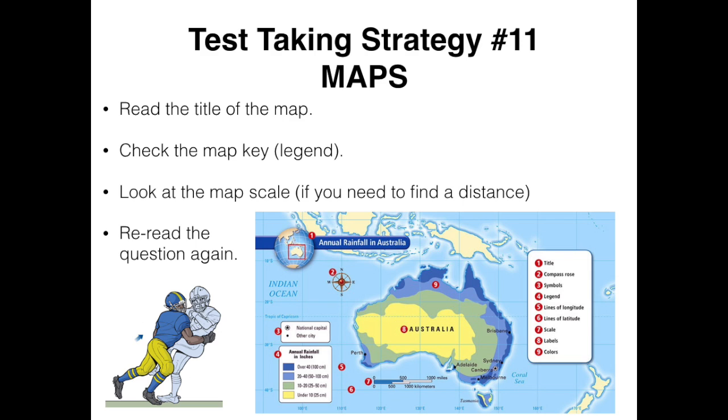Well, first read the title of the map. This will tell you what information they are trying to cover here. Okay, then what? Then you look at the legend. The what? The legend, or the map key, is a little box that tells you what all the symbols mean. For instance, in this map, it tells you that the yellow parts of Australia get under 10 inches of rain each year, whereas the dark blue gets more than 40 inches.